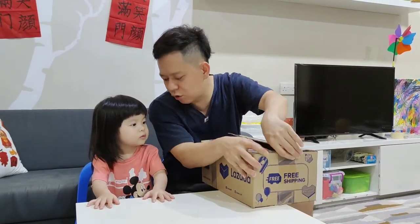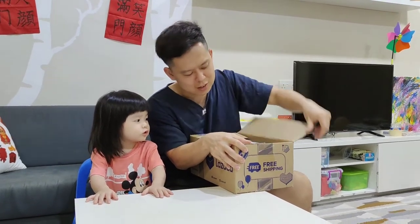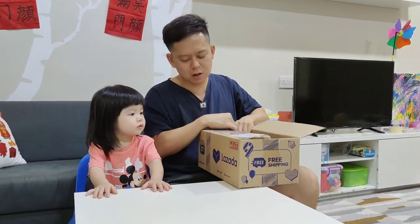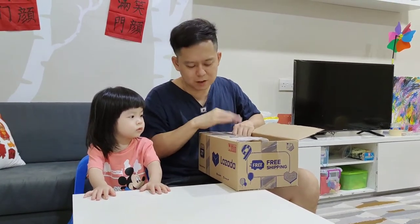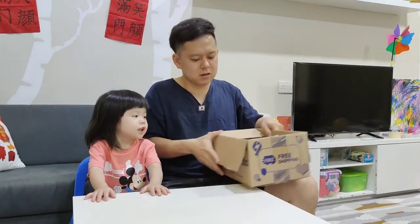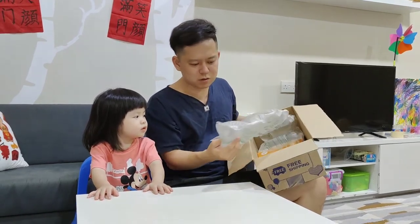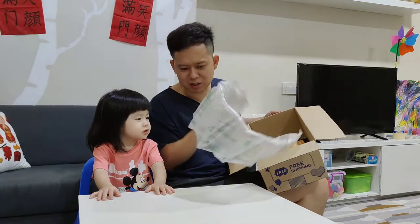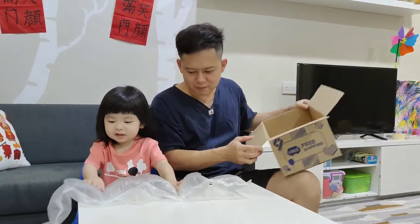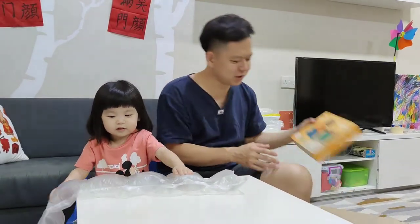Not nan, this one is a toy. You want to see what's inside? Yes, it's a toy. Not nan, because we bought a lot of nan powder, it gave us this toy for free. Wow, it's toys. Is this a toy? Yes. This one is a toy? No. What is this? You don't know? Yeah, this one is your toy.